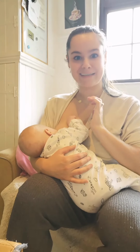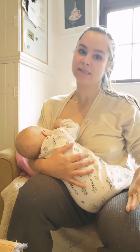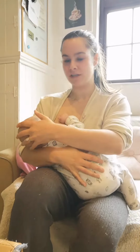The secret that is laid back breastfeeding. There's two reasons why we really like it. The first one and primary reason is for the deep latch that it achieves.